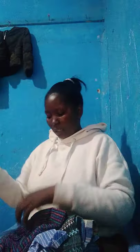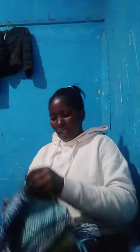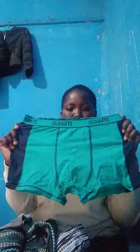You see, every size is sorted. Yes, every size is sorted, guys. Yeah. Yes, that's a mini shorts. Yay, guys, these things are very pretty. Very, very pretty. You see, guys, how smart they are.